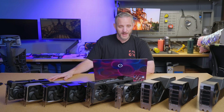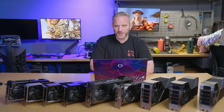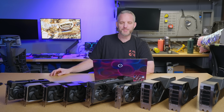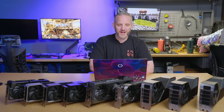So we spent months benchmarking these cards, and we found everything from as low as 3% generational uplift up to 30% uplift on something synthetic like Time Spy or Steel Nomad or any of that stuff. So it's really hard to even know what kind of uplift you're going to get.